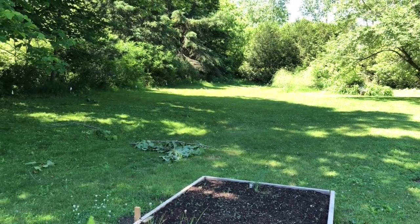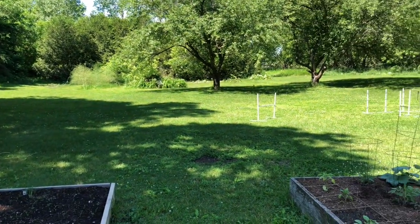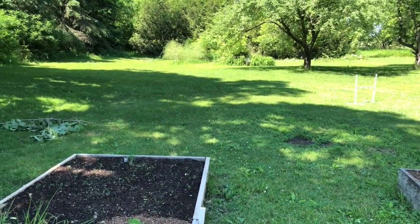So all this area, it's kind of shady now, but it does get full sun in that area, and we're just going to keep sort of building back until we have as many beds as we want or need.